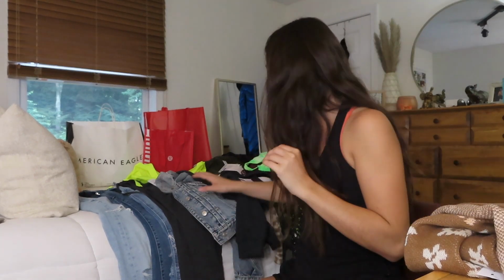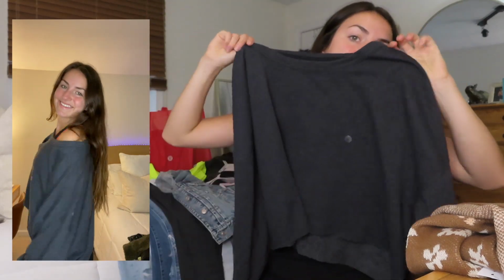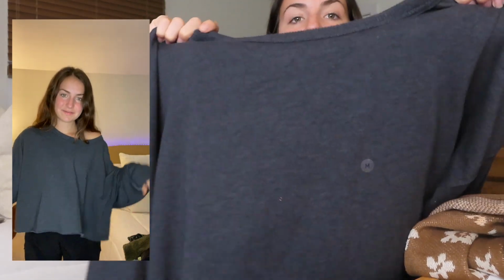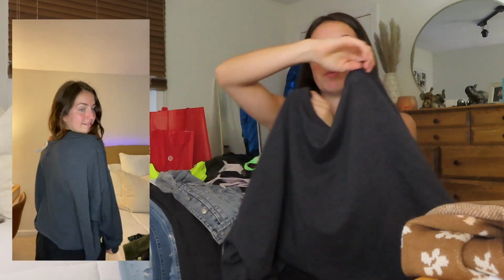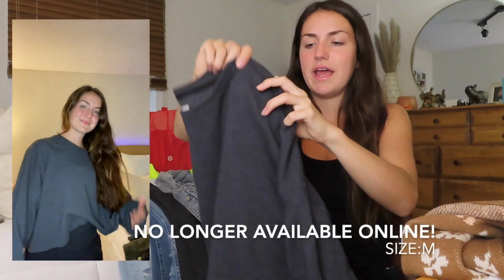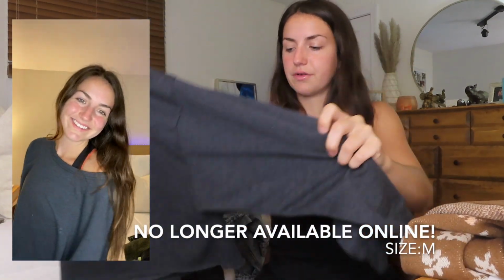So yeah, this next one was on clearance as well. I believe it was like $15, maybe $20, I don't know. And this is just like a black. I got it in a size medium, so it's oversized, and as you see, I put it off my shoulder in the video. But I love it, super soft, and it's just like an everyday need. Just a good crew neck pullover sweatshirt.